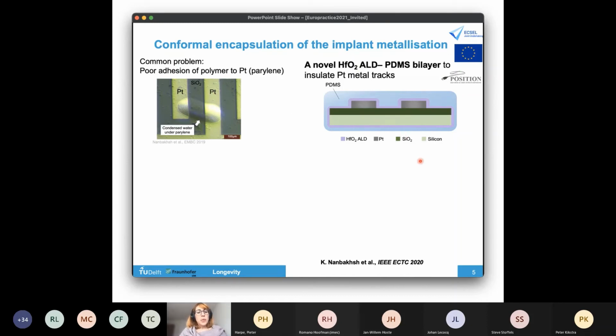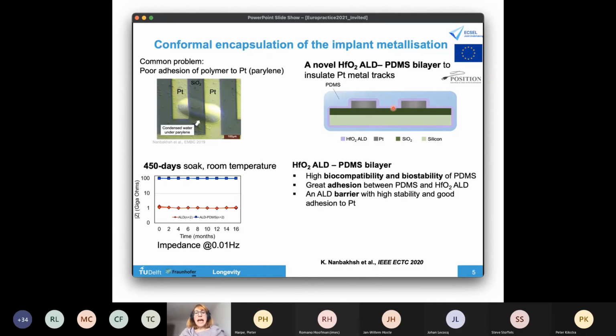Here, what we have investigated is a new bilayer stack made of hafnium oxide ALD layers and silicon rubber, otherwise known as PDMS, to insulate this interface. The advantage of this bilayer is that the PDMS has high biocompatibility and biostability inside the body. The ALD acts as a barrier for ions and has good stability and good adhesion to platinum.